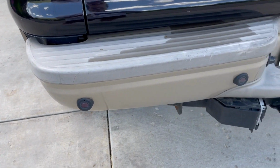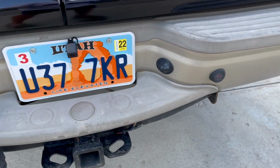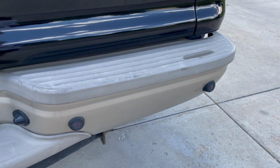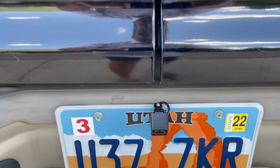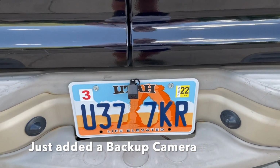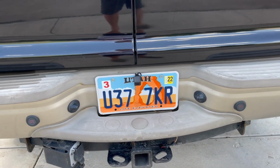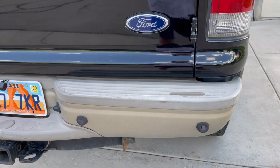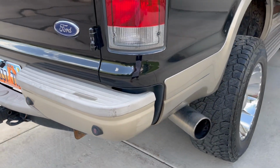This one also has the backup sensors. Makes it really nice because you can't see backing up very good, so it does warn you. And then I have just added a backup camera, which is integrated with the Pioneer large touchscreen screen up front, so I can not only see a hitch, but I can see little kids, etc. And in this big of a vehicle, you'll want that.